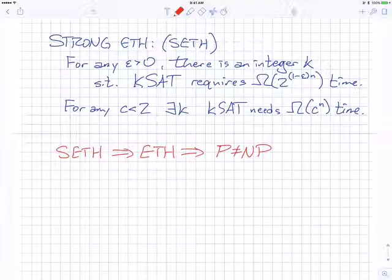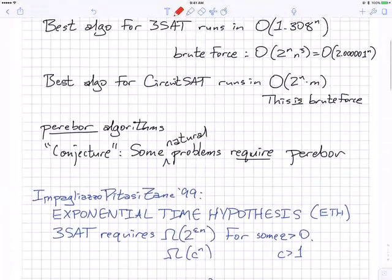Yeah? You said SETH is already proved? No. This is the strong exponential time hypothesis. If SETH were proved, then we'd know P is not NP, and it'd be a very different class. So how is ETH different than P is not equal to NP? P is not equal to NP says you can't solve 3-SAT in polynomial time. ETH says you must spend exponential time to solve 3-SAT. In between, you allow for the possibility of functions that look like this.